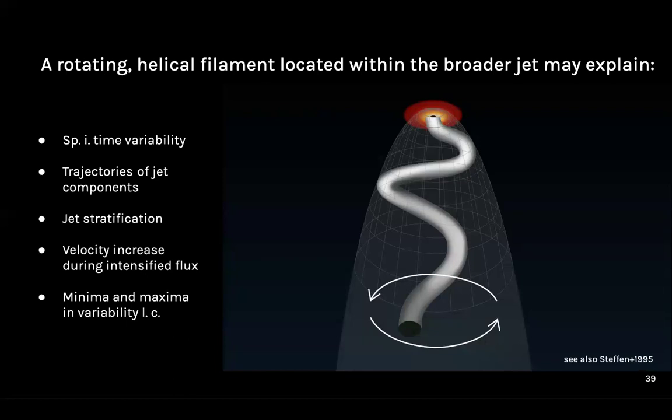Here's how, in my head, this makes sense. We have a core with an inner filament surrounded by a sheath, and this helical filament is rotating. Depending on which side of it is pointing at us, we can explain everything that I think we saw. We can explain the spectral index time variability: in the core, when this part is looking at us, maybe it's east-west; if this part is looking at us, it's maybe north-south. We can make sense of the trajectories of the components, that they maybe speed up when they move downstream. The stratification, as we said, is the sheath surrounding it, with the filament on the inside.